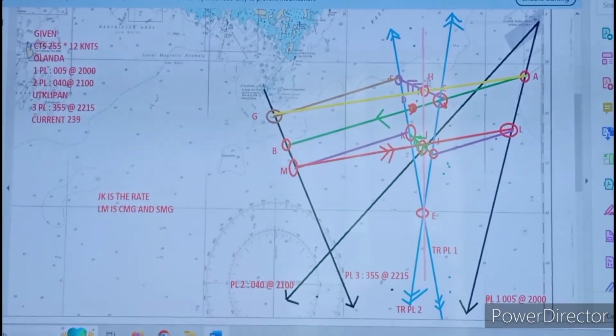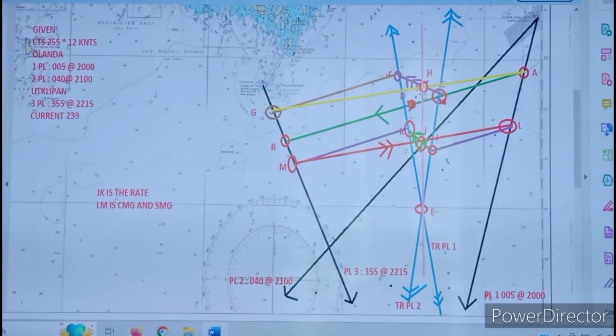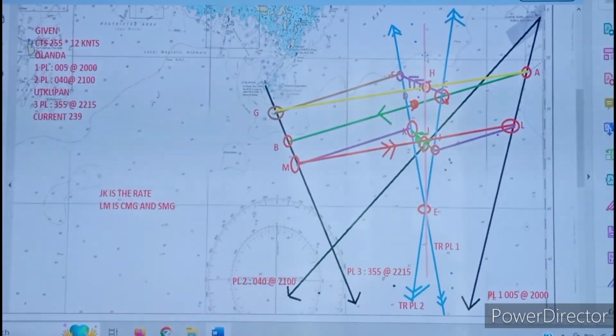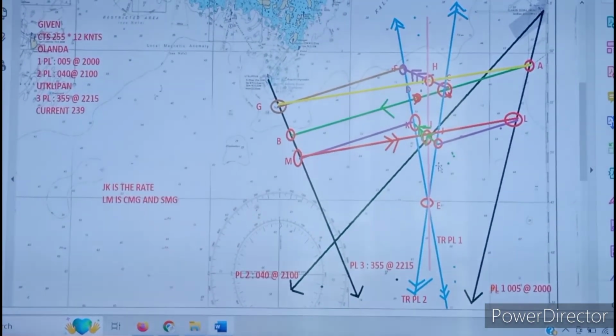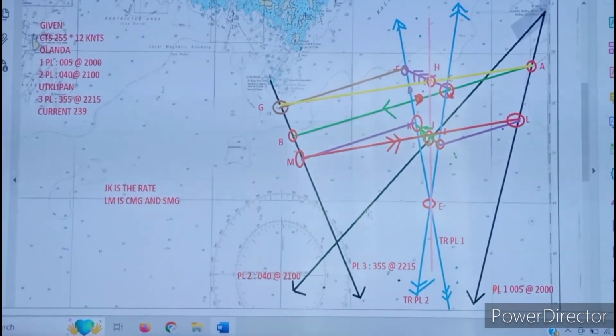It will cut somewhere on your current, the direction of the current set. Where it cuts becomes H, and now you will join this E and H. This pink line, join E and H. E and H will cut somewhere on the second position line.